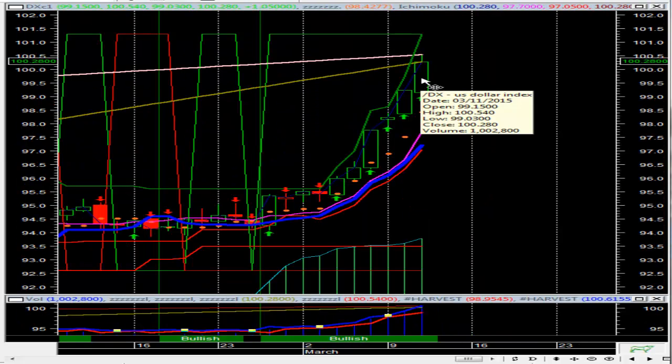Okay, now let's turn our attention to the US dollar index futures contract. If you recall, those of you who have been following me for some time, not only did I warn you on last week's Charlie McGrath radio show that the metals were preparing to take another nosedive, but I also warned that the US dollar was going to reach parity and that the euro would drop below parity.